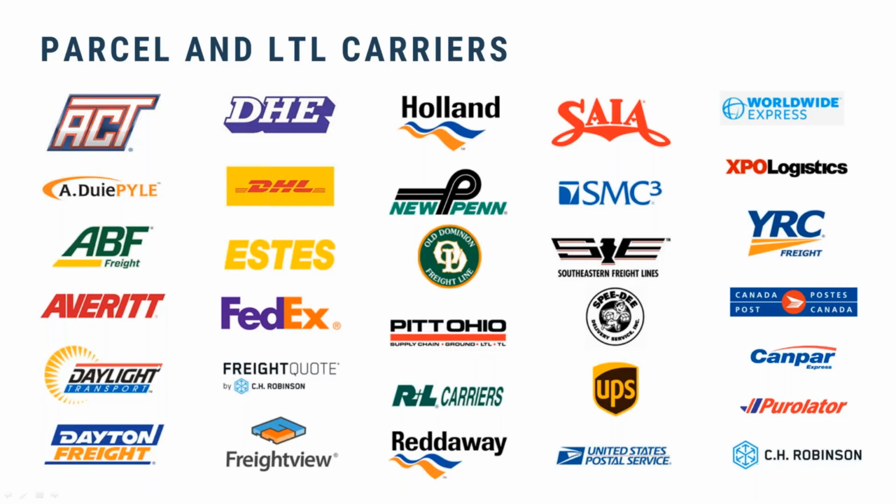But with those carrier integrations, you know, we're going to fully support things like any of the contract options that you might have, like UPS ground freight pricing or FedEx One Rate. So we out of the box support all those service options.